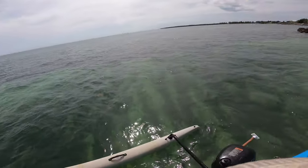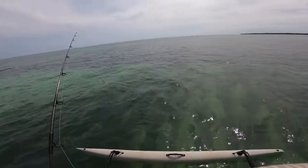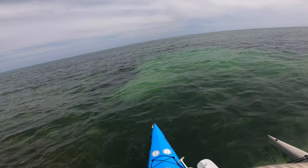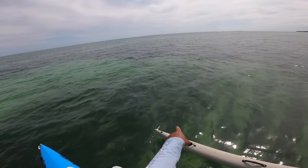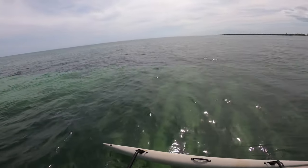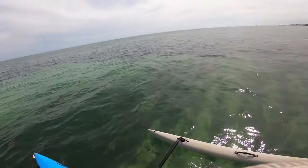That was poor anchoring. Poor anchoring, wrong bait. Just dragging my anchor right through them. Yeah, they're all right there. They just won't leave this spot. Imagine all these houses just feed them, they're their pets. Well, let me go check out that house and then I'll come back and not anchor right on top of them.